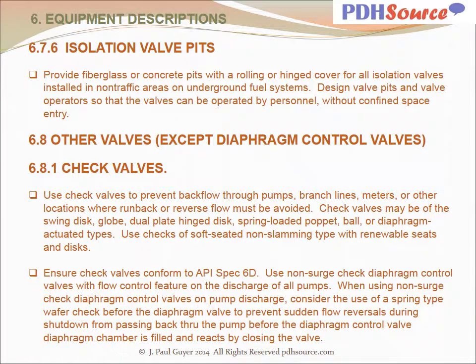Provide fiberglass or concrete pits with a rolling or hinged cover for all isolation valves installed in non-traffic areas on underground fuel systems. Design valve pits and valve operators so that the valves can be operated by personnel without confined space entry. Use check valves to prevent backflow through pumps, branch lines, meters, or other locations where run back or reverse flow must be avoided. Check valves may be of the swing disc, globe, dual plate hinged disc, spring-loaded poppet, ball, or diaphragm actuated types. Use checks of soft-seated non-slamming type with renewable seats and discs. Ensure that the check valves conform to API Spec 6D.